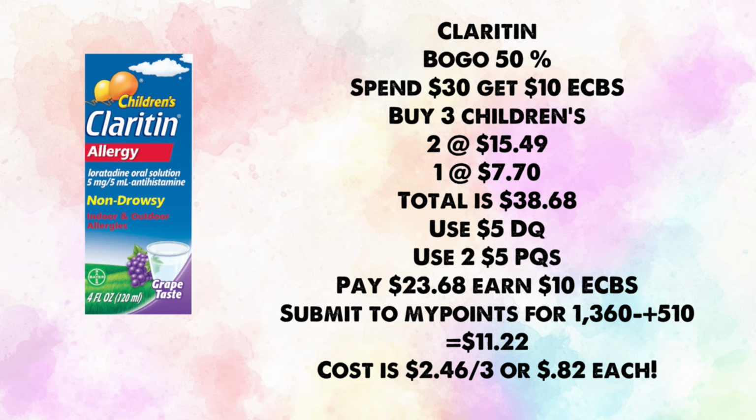and then I'm pretty sure because this is a rebate on MyPoints, you can submit to MyPoints for 1,360 points back on two and then 510 points back on one, which is $11.22. It would make your cost $2.46 for all three or 82 cents each.